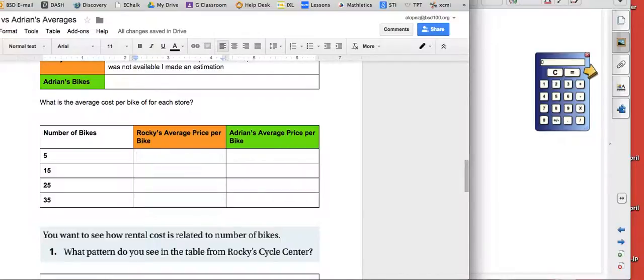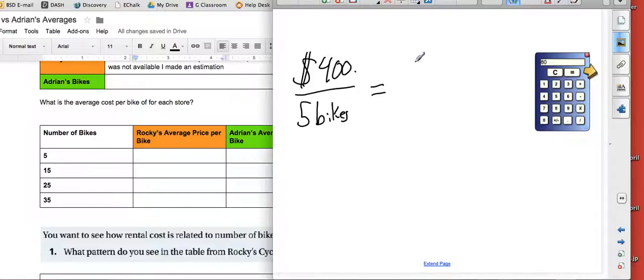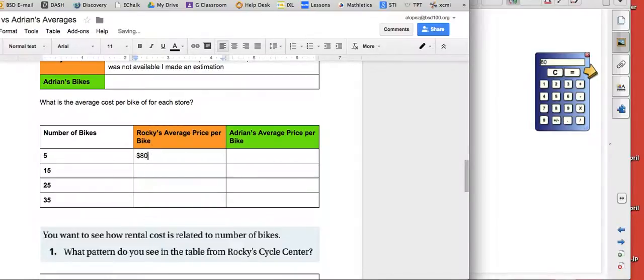So what you should be doing in your notebook is, I know that we're renting 5 bikes, and that would cost us $400. So I need to find the average price for the bike. I'm going to divide that $400 by the 5 bikes, and I am allowing you to use your calculators. When I do the calculation, 400 divided by 5 gives me $80. So over here, I will type in that the average price per bike is $80.